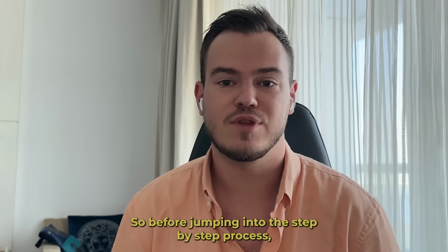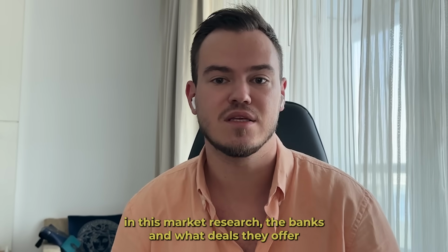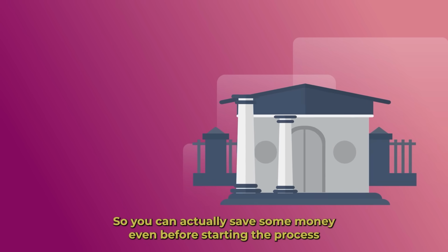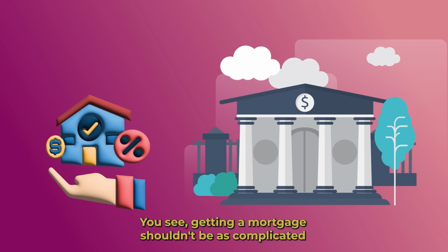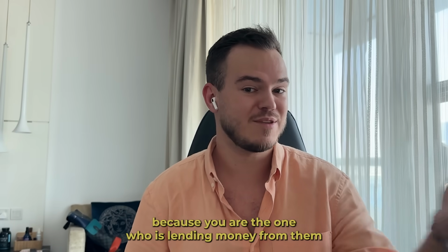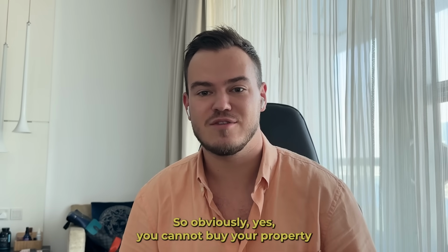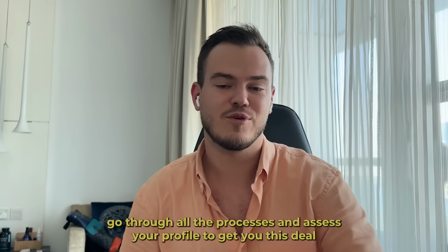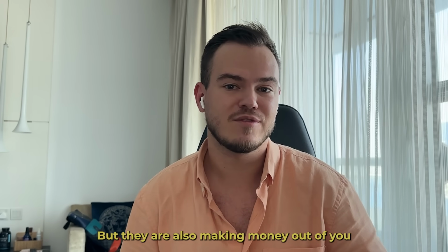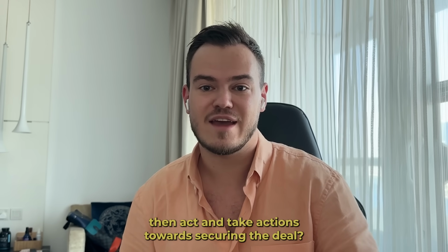So before jumping into the step-by-step process, you have to actually understand and analyze what the offers in this market are, and research the banks and what deals they offer, so you can actually save some money even before starting the process. You see, getting a mortgage shouldn't be as complicated, and in fact you're actually doing a favor to the bank because you are the one borrowing money from them and they're making money out of you. So obviously, yes, you cannot buy your property without them, and they have to go through all the processes and assess your profile to get you this deal, but they are also making money out of you. So why not research all the banks, all the offers, and only then take action towards securing the deal.